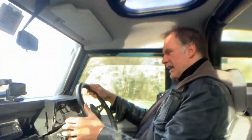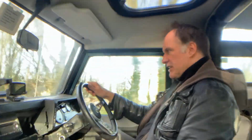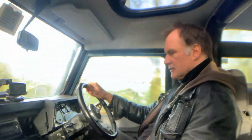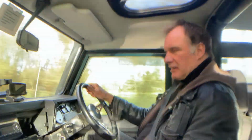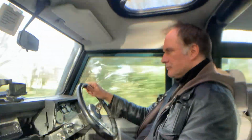That slight rattle in the back is the steering locking bar that goes over the steering wheel. It's just rattling around a bit in the back as I went down the corner. You may hear a slight sort of ticking rattle. That's coming from the camera mount itself rather than the vehicle.